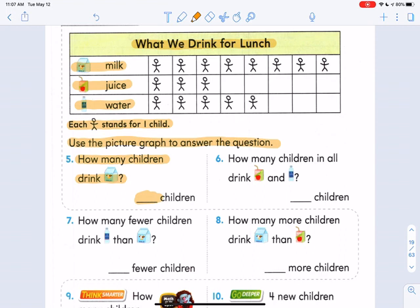Here's question 6. How many children in all drink juice and water? Now this one's a little tricky because you're going to have to think in all. That's a signal that you're going to add. So you're going to add the number of students that pick juice or water and put your answer there. How many children in all drink juice and water?